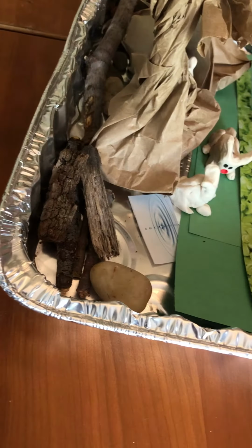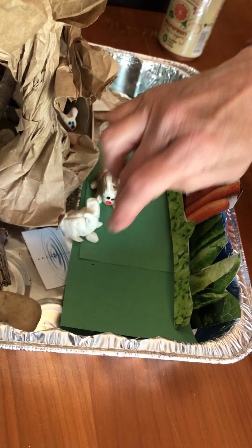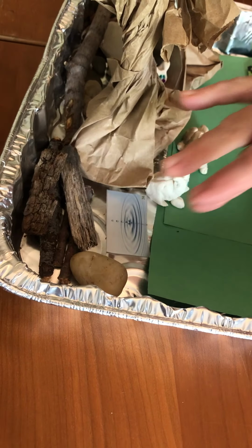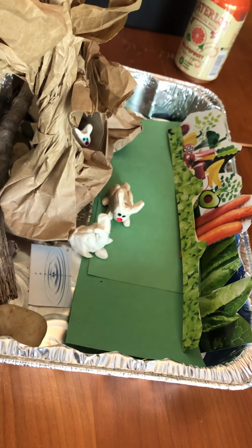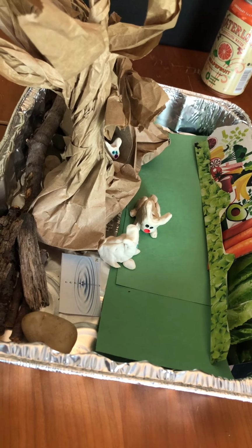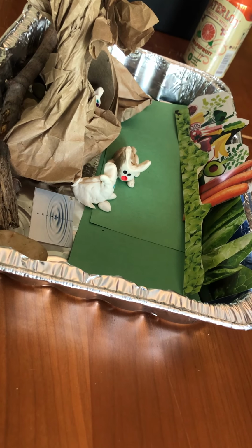So I just cut all these pictures out of magazines. I found some great pictures for my habitat from magazines. And I made a little pond over here for my bunny rabbit. Bunnies have live babies, and so the mama will feed the babies with the milk, and then they are right out into the habitat and they start looking for food themselves. So that's how the rabbits protect their young.